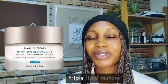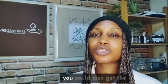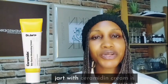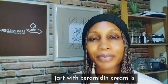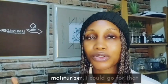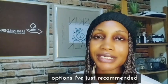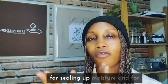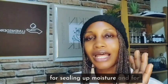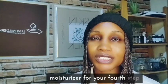Products here that I'm going to recommend, the SkinCeuticals Triple Lipid Restore. You could get that. It's a very good moisturizer. You could also get the Dr. Jart Ceramidin cream, best for sensitive skin. So if you have sensitive skin and you need to get a moisturizer, you could go for that. So you could go for any of these options I've just recommended for sealing up moisture and for deep hydration. So that's your moisturizer for the fourth step.